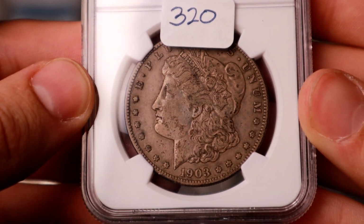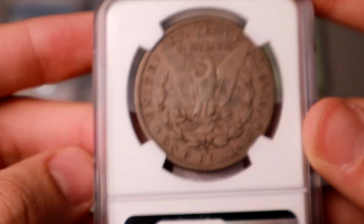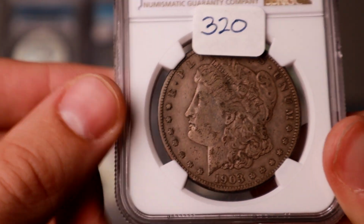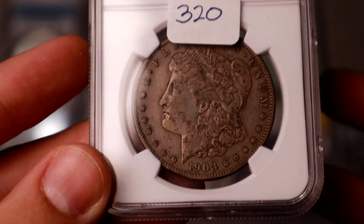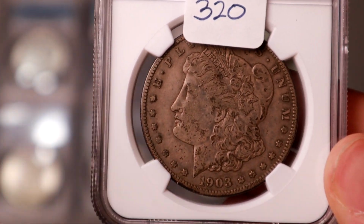But even this coin, it's just a little bit darker, and so sometimes dealers don't like to buy dark coins because they don't take pictures very well. So I would stay away from dark coins if you're just starting out and aren't very good at taking pictures, or you're going to want to sell it in the future.